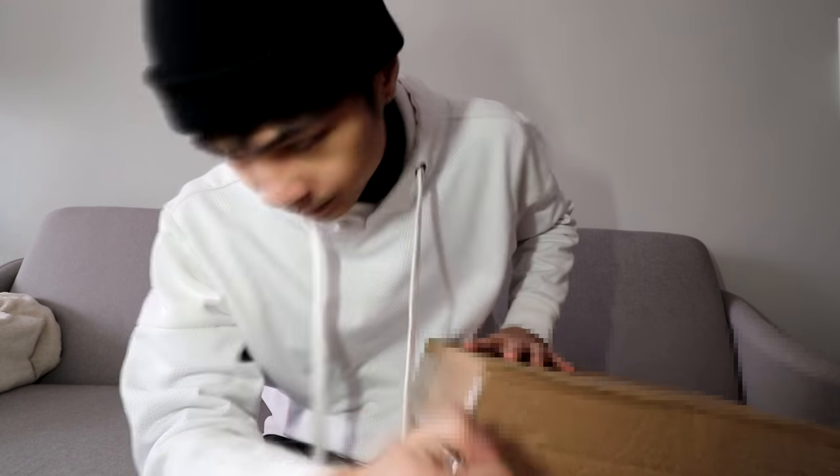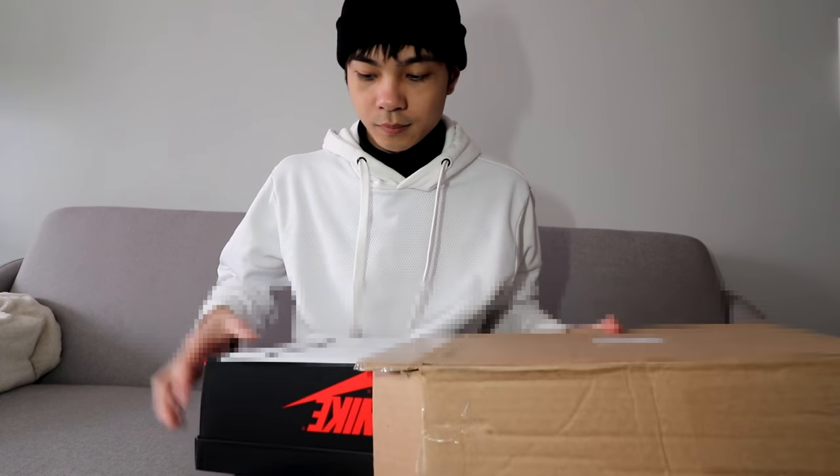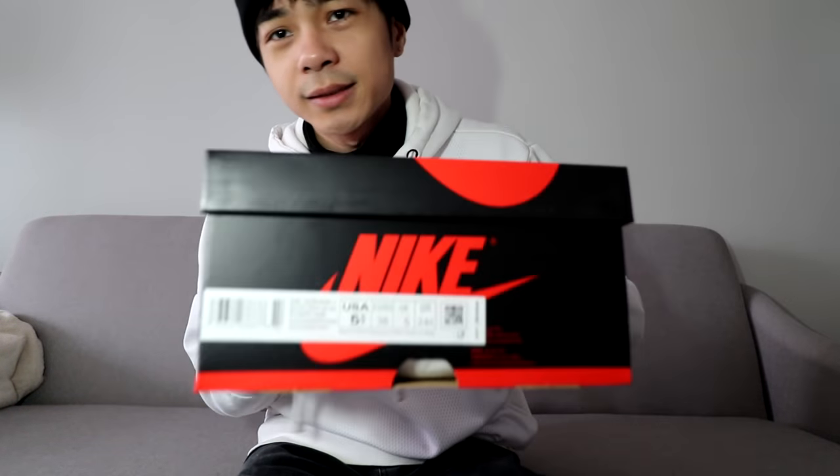A couple of Jordan 1 Pine Greens came in the mail, so let's take a look at them. Oh my god, yes, I am very happy that it comes in a black box. I was getting super sick and tired of those red boxes. It was cool at first, but the black boxes, I just feel like, are way better.